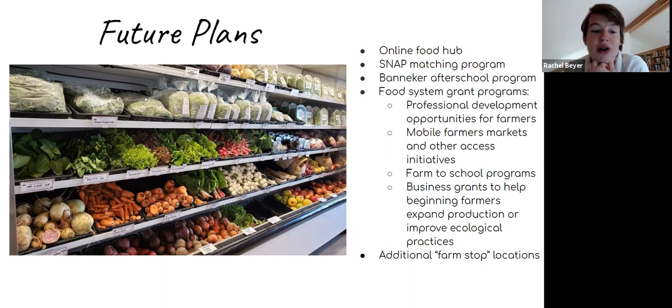And in future, hopefully once we are wildly successful, we'll be able to offer professional development opportunities for farmers. We like the idea of having mobile farmers markets to increase food access for local products. We're hoping to launch a farm to school program next year where there will be some field trips for elementary kids and then taste tests of local food in some of their lunch meals. And maybe eventually business grants to help beginning farmers expand production or improve ecological practices in our community.